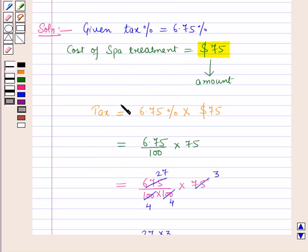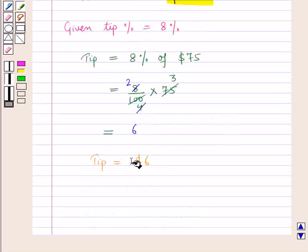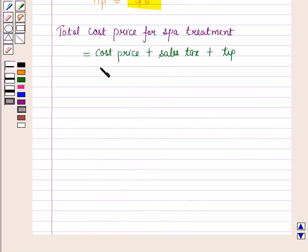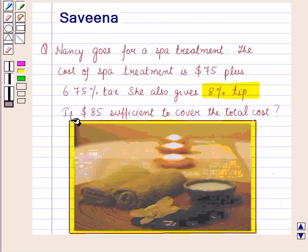Now total cost for spa treatment is equal to the cost price plus sales tax plus tip. So this is equal to $75 plus $5.06 plus $6, and this is equal to $86.06. So the total cost for spa treatment is $86.06. Also, it is asked that is $85 sufficient to cover the total cost?